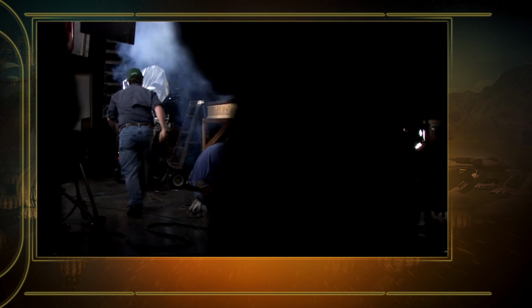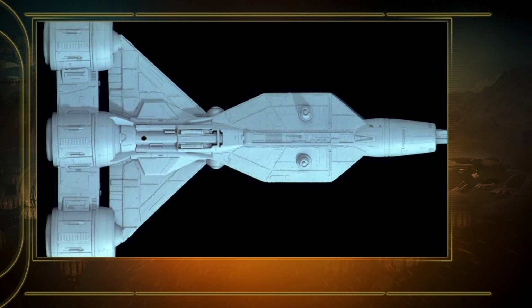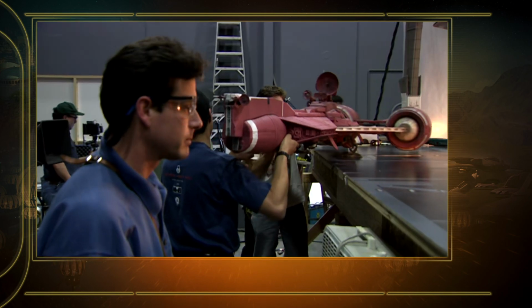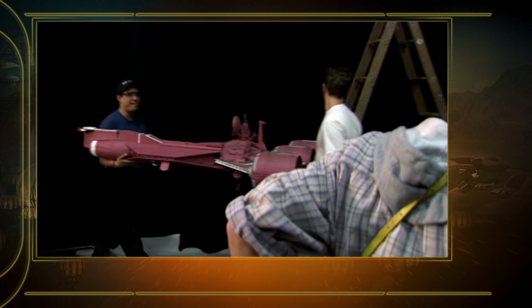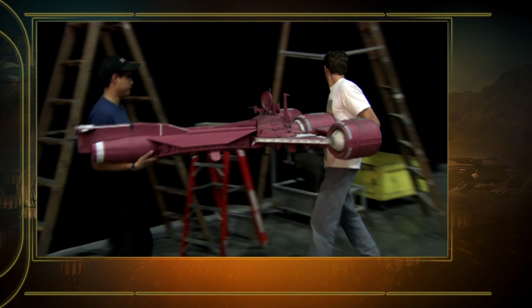The concept model, I think, was probably about 22, 23 inches long. And then we built one for production that we used on set that was about 8 feet long. We had one hero model that had operational landing gear and internal lighting and everything, and then we had 3 pyro ones that we used for the scene where it blows up.